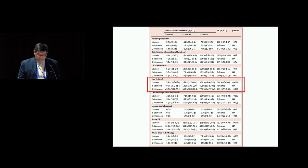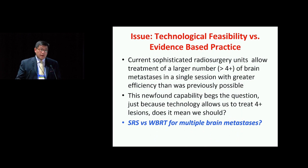The same thing was found for leptomeningeal risk, and suggested that perhaps radiosurgery from an oncologic perspective could be a viable option for patients with greater than 5 lesions.